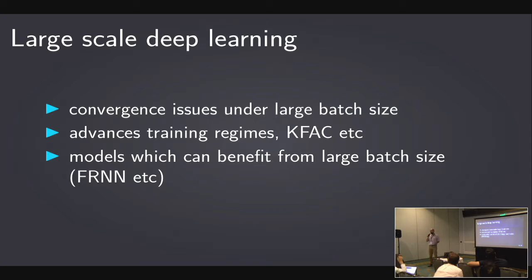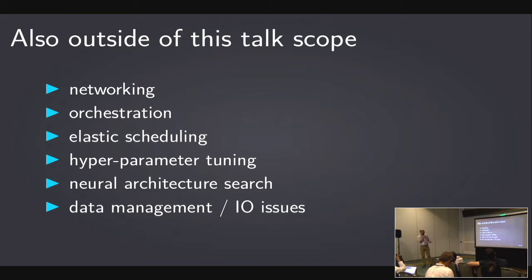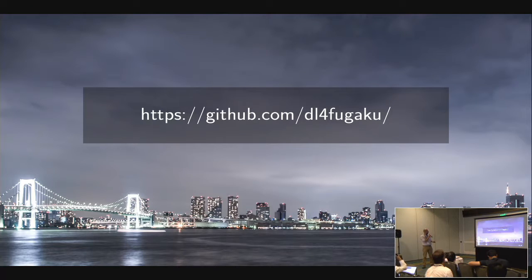One side note: when you're training at a large scale, there's a problem not with compute but with machine learning, that if your batch size is very large, you don't necessarily get the same accuracy. We're also working with research groups to solve this problem using different optimizers. Naturally, our interest would be models which scale better with respect to batch size, like faster CNN object detectors, etc. Outside the scope of this presentation, we are also looking at optimizing scheduling, because you have many nodes and many people using them at the same time. You have many options to parallelize: hyperparameter search, neural architecture search. We also have to solve I/O issues on HPC systems with respect to deep learning datasets.